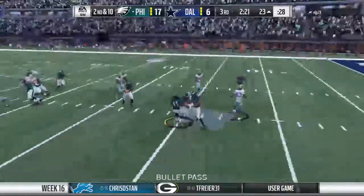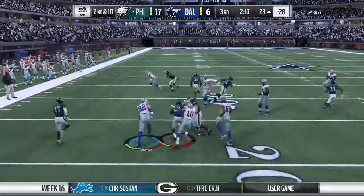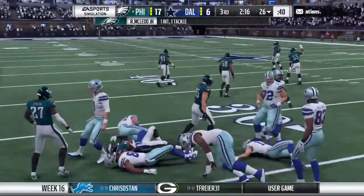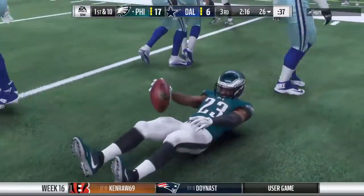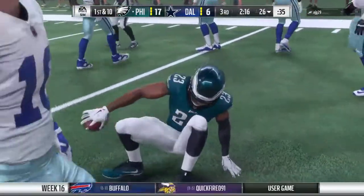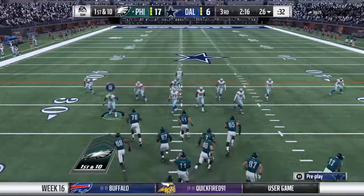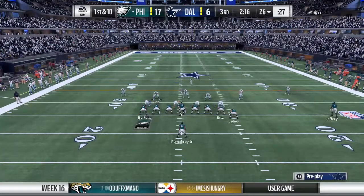Oh, and this ball's tipped and intercepted. Picked off by Rodney McLeod. And he brings it back to right around the 26-yard line. This interception will go on the record of the quarterback, but as a receiver, you've got to understand where you are in the field. Middle portion, you know it's going to come in hot. Square your body to the quarterback and be ready to make the catch.